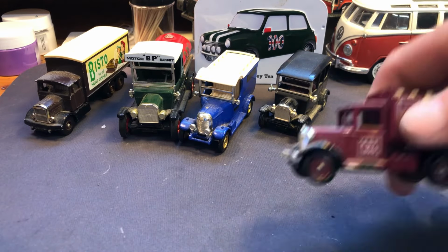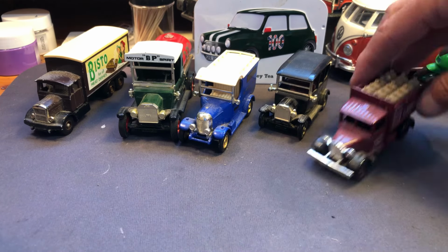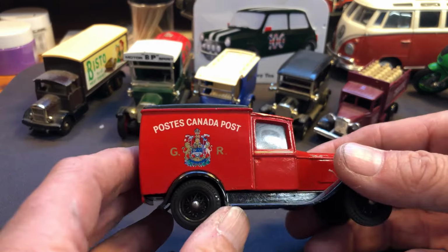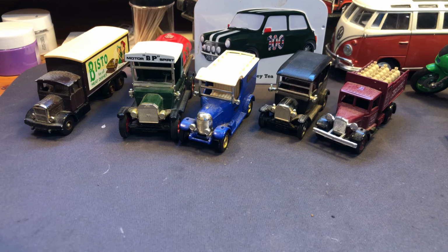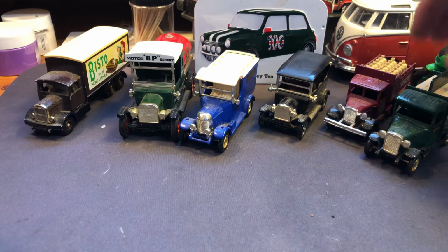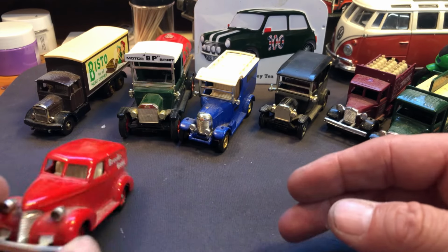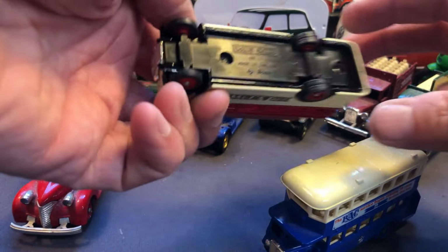Let me just get the rest of those out. Walker's Crisps with milk bottles. That's really fitting. Dairy Farm Butchers. Canadian Post. Quite nice. Matchbox again. Walker's Crisps with some crisps this time. Brook Bond. Now that might make a nice hot rod. Brook Bond Days Gone. So that could be useful. Then a few buses in there. One of which the base is off.